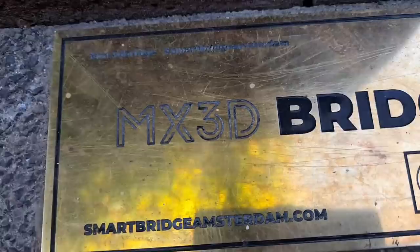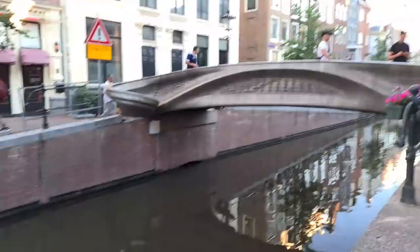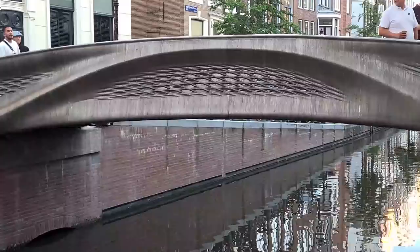So, smartbridgeamsterdam.com. This is the website, you can check it. Hello. And this is a more clear view. It was opened only a few days ago, and the Queen was here. World's first 3D printed bridge.